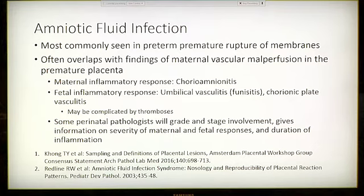So now we're going to go to the major pathology conditions that are associated with neonatal encephalopathy, right? The literature for years has talked about chorioamnionitis, amniotic fluid infection. We know this is a major pathology in preterm birth. It's most often seen in the setting of preterm premature rupture of membranes. But we realize now that it overlaps with findings of maternal vascular malperfusion. It can be, especially at term, that that's the only pathology you see. But in the preterm scenario, often it's coming along with other changes.